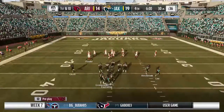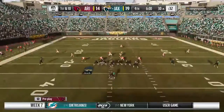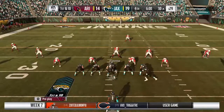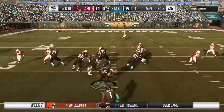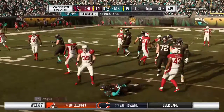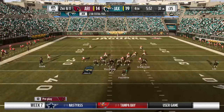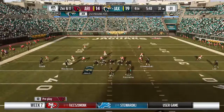So the big play has him all the way down to the 30 now for first and 10. Fournette, a first down carry, and he will lose yardage here to the 31-yard line. That's going to go as a loss of a yard, and it'll be second down. Early down stuff's to put this offense in a precarious position.